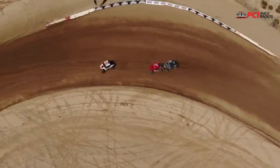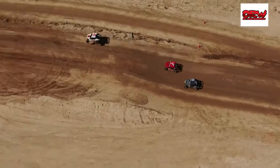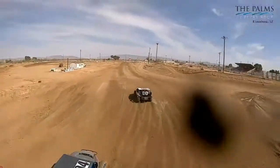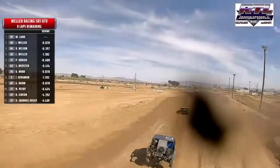This is going to open up the door here for Nelson. Whoa! Oh! Some great driving. A whole new perspective. Yeah, everybody tuning in at home, and if you guys are checking out the jumbo screen here live, some phenomenal driving here between all three of these drivers.